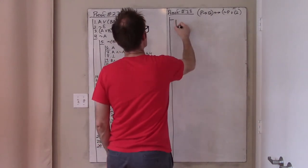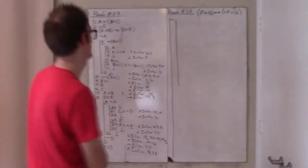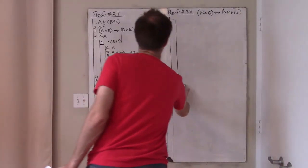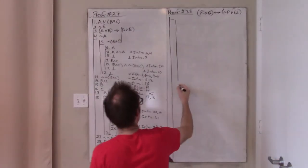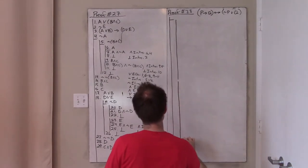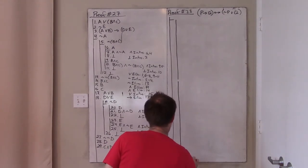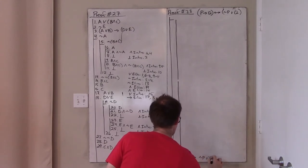What shall I do? Let's see, what's the midpoint? Maybe there or so, something like that. And we got a little bit of this. And what I hope to get way down here is P arrow Q, if and only if not P or Q.